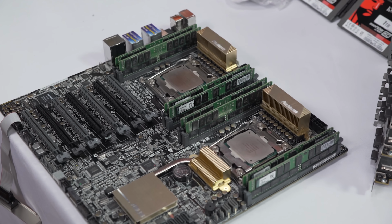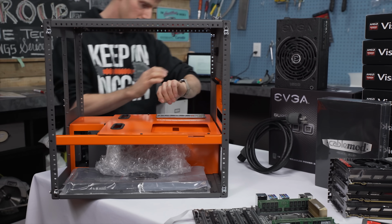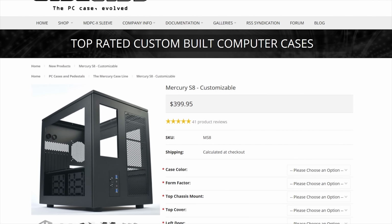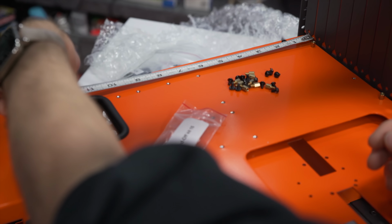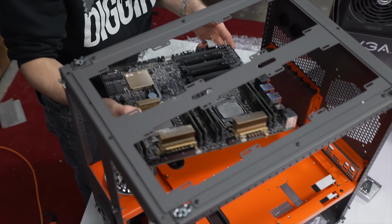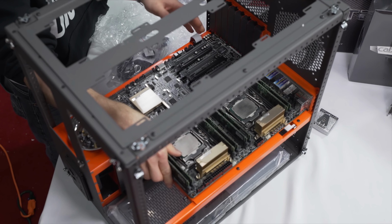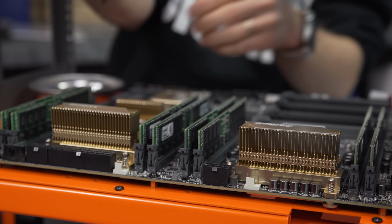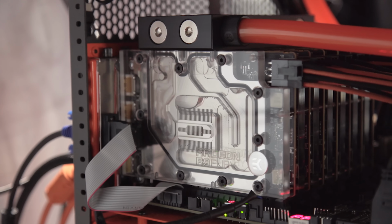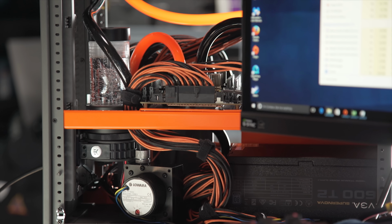For the case, we went with a Case Labs S8, and we did this for a number of reasons. So first and foremost, pretty much nothing else on the market was gonna work for us. We needed something that supported our extended ATX motherboard, and this one has an optional tray available. And in addition to that, because there's lots of server cases out there that would support this motherboard, we needed support for water cooling. So it's got lots of room for radiators, pumps, reservoirs, all of that good stuff.